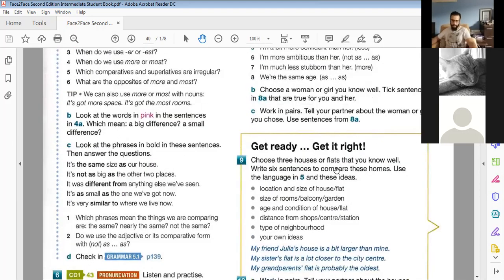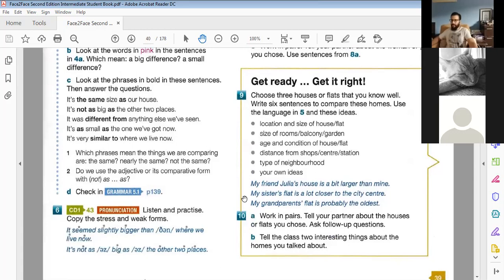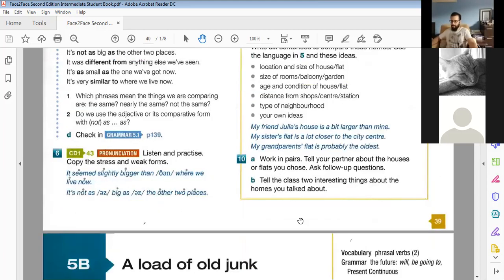So maybe you can leave it and you can have some time and we can start with it next lesson. Okay. This way, if you want, you can even add more houses, and you can try to stick to using the comparatives in the lesson, I think. Just like the examples here, a bit larger than mine, a lot closer, probably the oldest, the superlative. Of course, these examples are a little too easy, maybe. Okay. But we can make them interesting. All right, so same thing for you, Brian. I'll try to remind you before we end the lesson, so you can prepare a few sentences, prepare a few things, and we can do it next lesson, I mean, which is after tomorrow.